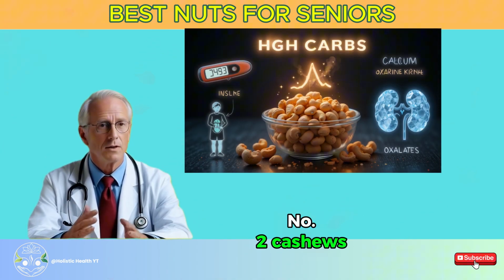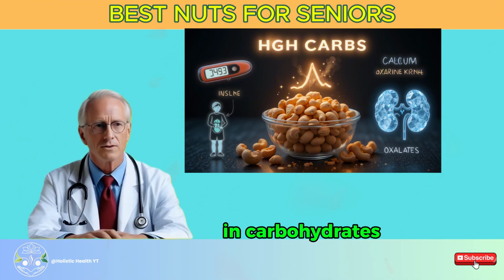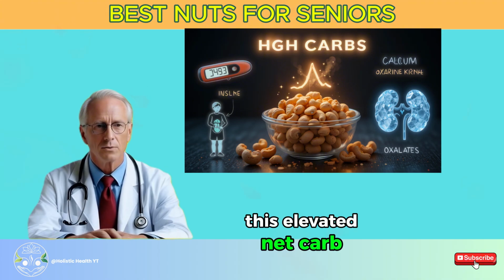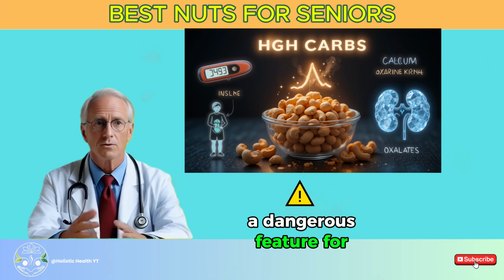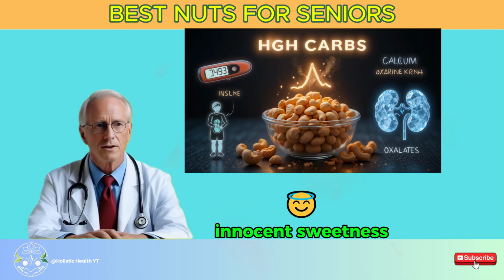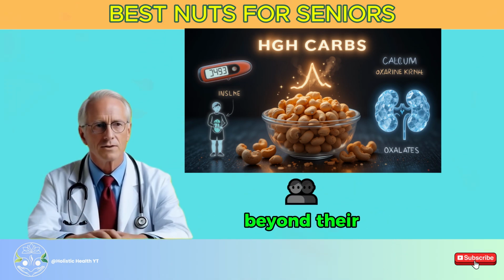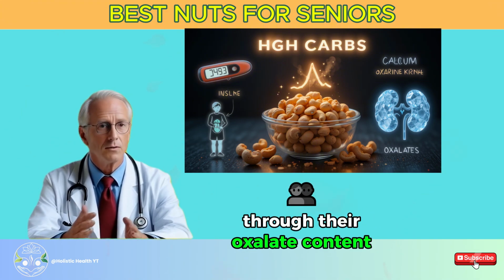Number 2. Cashews. Unlike most tree nuts, cashews are surprisingly high in carbohydrates, delivering approximately 9 grams of total carbs per ounce with only about 1 gram of fiber. This elevated net carb load can spike blood sugar more quickly than other nuts, a dangerous feature for seniors managing prediabetes or diabetes. Their seemingly innocent sweetness masks a troubling ability to destabilize glucose levels in older adults with compromised insulin sensitivity.